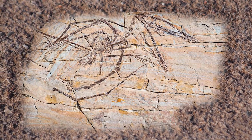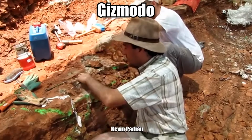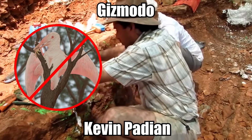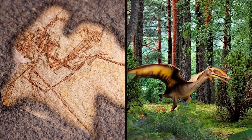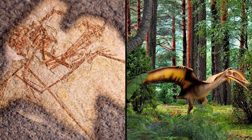But not all experts necessarily agree with the findings. Speaking with Gizmodo, paleontologist Kevin Padian pointed out that having opposable thumbs is not a guaranteed indicator of a tree-dwelling species, citing the example that raccoons have this trait but don't always live in trees. Now scientists are on the lookout for a better preserved fossil to see just what Monkeydactyl was up to.